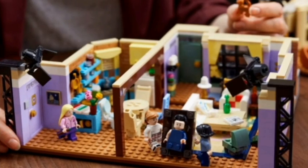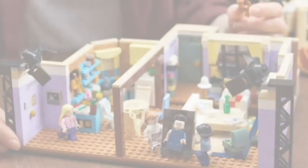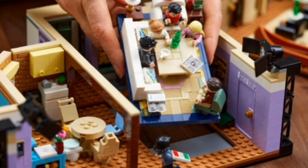So here is the girls' apartment, or Monica's apartment. The more iconic of the two. And the colors are just stunning. This whole thing is beautiful. It looks like Monica's apartment. It gives off that same vibe. And I think it's really, really well done. The carpet in this apartment is removable, just like the one in the Central Perk set. It's a really nice looking carpet as well.